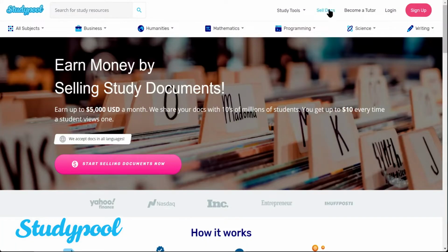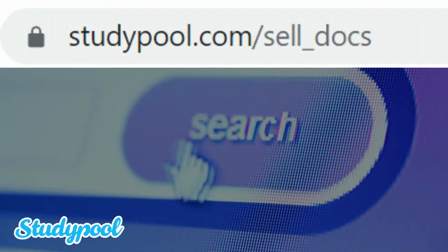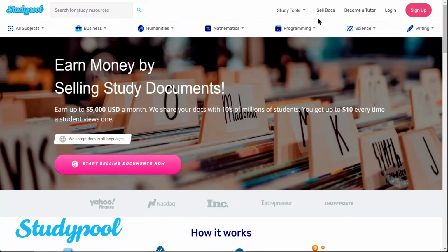This is the Studypool website. You only need to visit studypool.com, sell documents to get started. I will just put the link in our description box as well as our pinned comment. This is what you will see. It's a very fresh way to make money on the internet. Now let's see how it works.